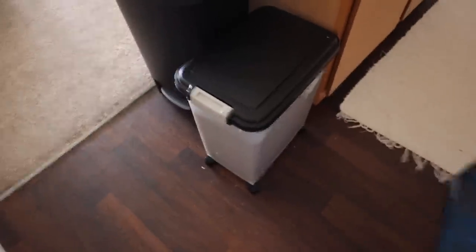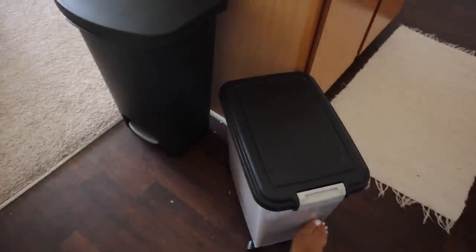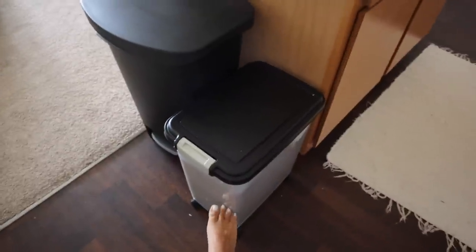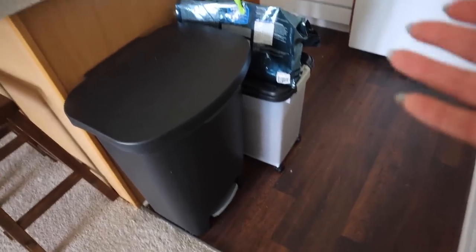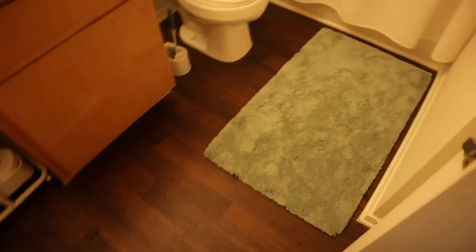Oh, I also got this food container, which has wheels, which is so convenient for Benny's food. And I didn't really have a great place to put it, so I just put it next to the garbage can here. I feel like that works. And honestly, I'd rather it be out in the open so that it's just easy access. And the bathroom, loving how it looks in here.